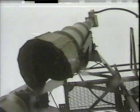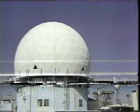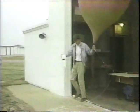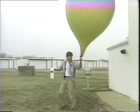Whether it is telling us where the precipitation is falling or the temperature at 6,000 feet, radar has and will continue to play a large role in short-term weather forecasting. Next, from balloons to 10-day forecasts, together so we can bring home the weather.